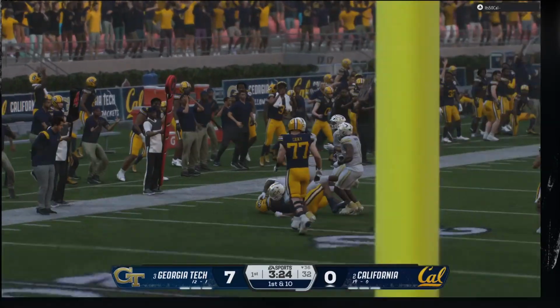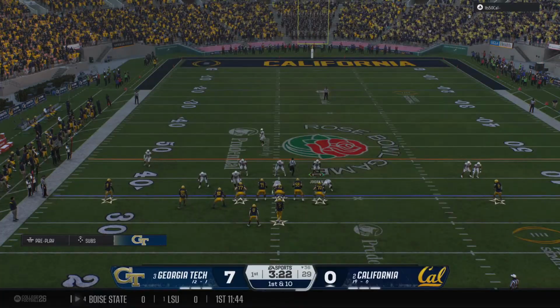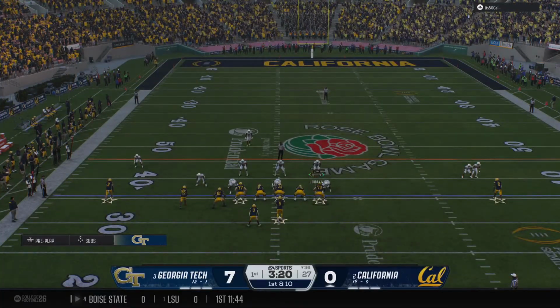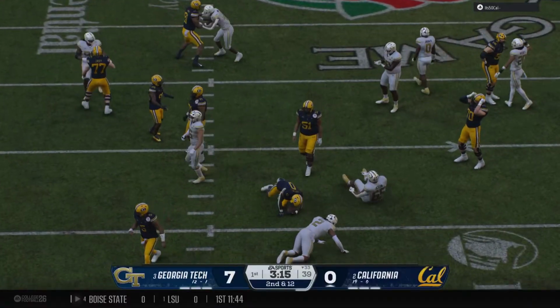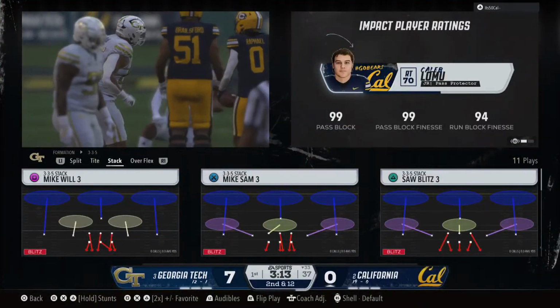But there's the timing between a quarterback and the receiver. They knew exactly where they needed to go. Great timing and a 1st down. Hand it off. Going absolutely nowhere for the loss of the ball.